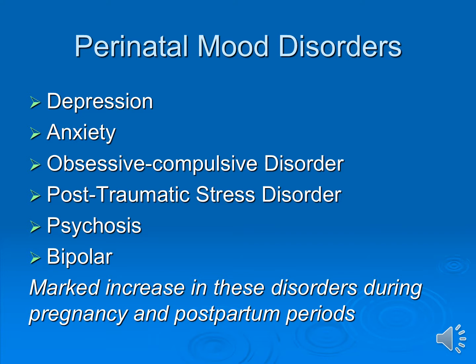So now we're going to move on into postpartum depression and mood disorders. Some of this information I use from a nurse who put this presentation together, but the information is the same in your book. The perinatal mood disorders are considered depression, anxiety, obsessive compulsive disorder, post-traumatic stress disorder, psychosis, and bipolar. Sometimes, if individuals already have these mood disorders, pregnancy often will exacerbate them, or during the postpartum period, these disorders may get worse. And so it's important for us to be aware of them so that we can recognize them and get these women help that they need, so they will not harm themselves, their babies or others.